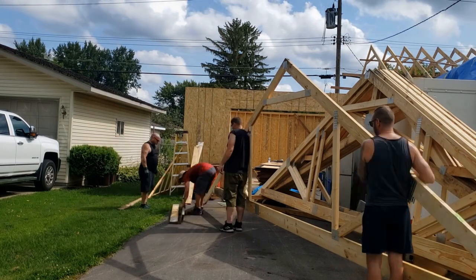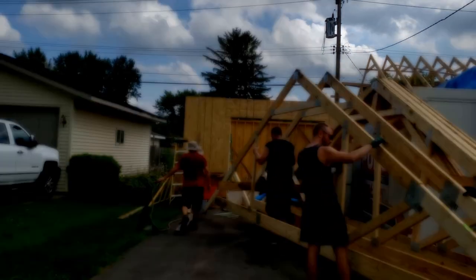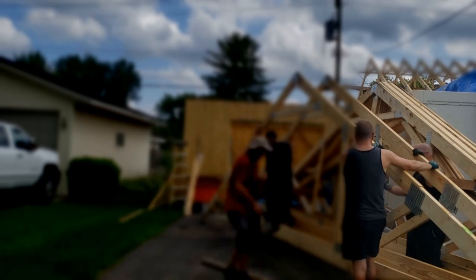Things that were issues were the power wire going across the peak of the roof and the pod in the way, so we couldn't really get into where we needed to.